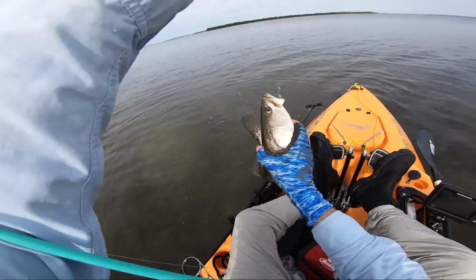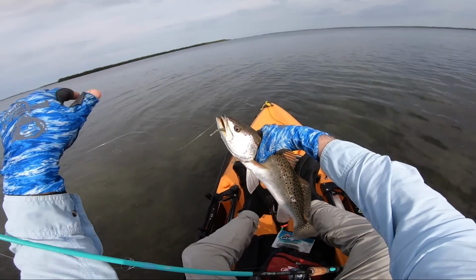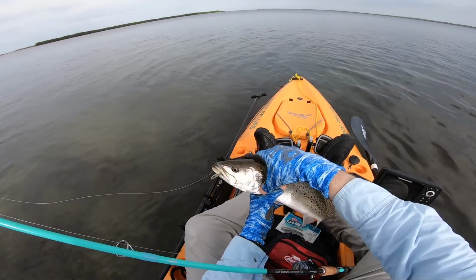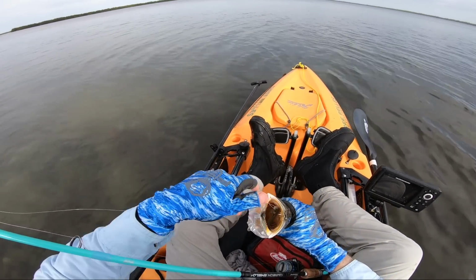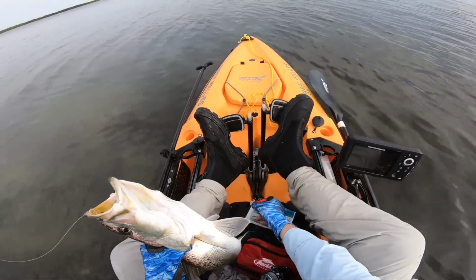Stay still like a weak fish. Oh, really nice. Okay, a nice trout for sure. And this one's caught slightly off of where I catch the redfish. It's a little bit deeper area.